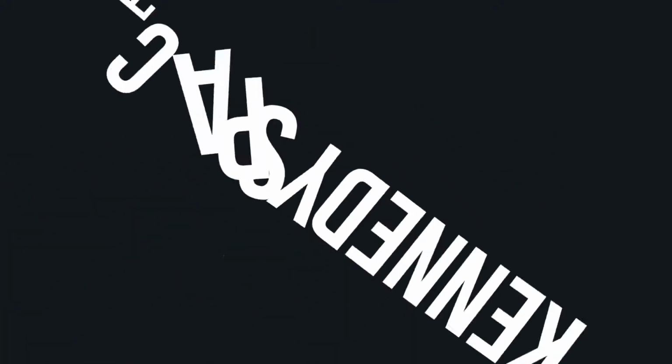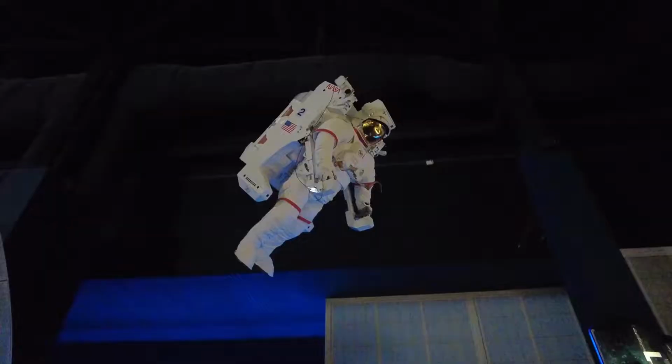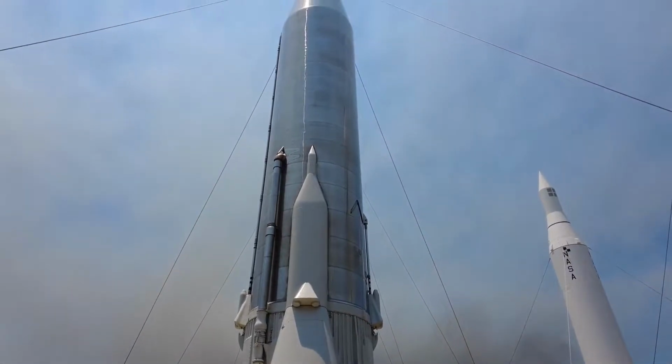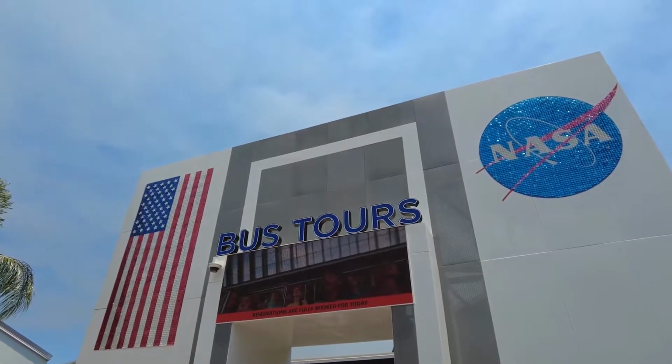2. Kennedy Space Center. The Kennedy Space Center is one of Florida's most exciting, fascinating, and educational attractions. Located on Florida's Space Coast, this huge complex is where space exploration has made history. Today, you can see rockets and the Space Shuttle Atlantis, meet an astronaut, and learn about missions to space.